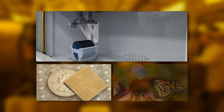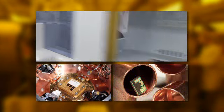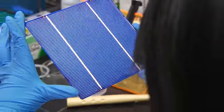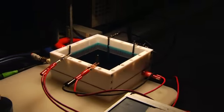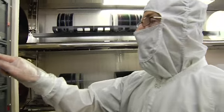The MRL also has the ability to handle different kinds of substrates. While most of the MRL's work is done on 200mm diameter wafers, the lab can also handle square wafers for photovoltaics and selective processing on wafer pieces. The dedicated employees of the MRL support projects for both IBM and its partners.